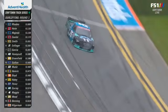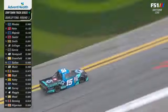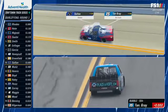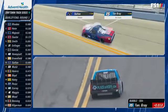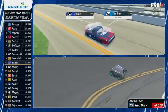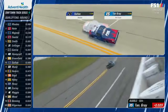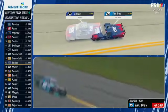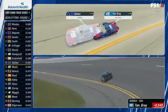Tanner Gray back for another season. Saw him find victory lane in the ARCA series last year. Dabbles over there a little bit. I know that helped his confidence a little bit. Yeah, we saw that shot of Dawson Sutton on pit road pensively looking out at the racetrack, and you could see why. He's on the bubble, and here comes Tanner Gray trying to remove him from that.